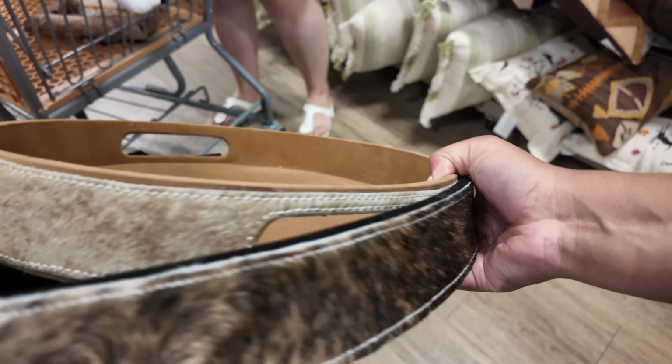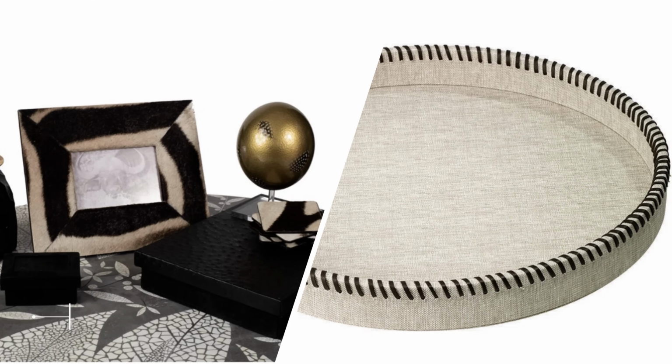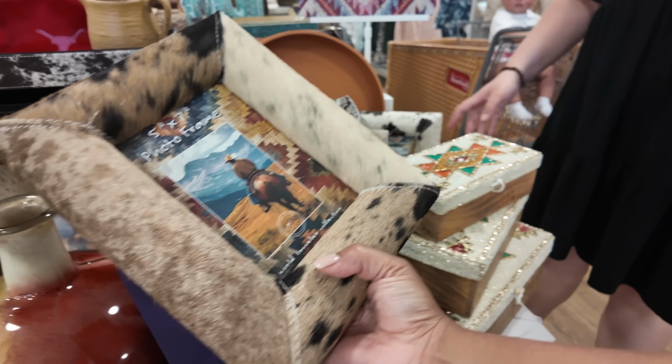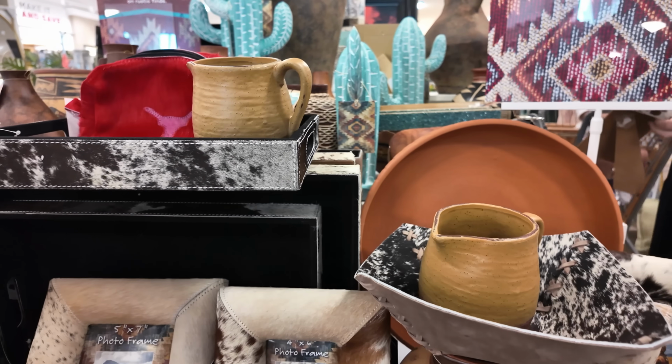And I'm noticing that cowhide is now trending. This particular HomeGoods was jam-packed with cowhide, from cowhide trays to cowhide picture frames, and I love this. This is gonna be great for the winter season because again, it's gonna give you that winter fall look without, you know, pumpkin or happy holidays throwing up all over your home.